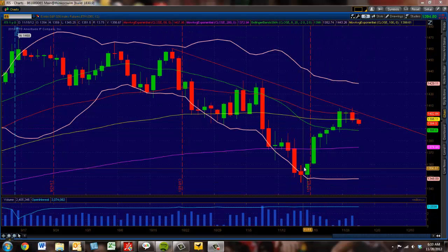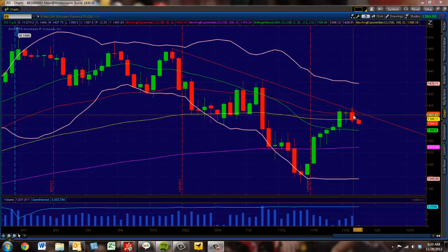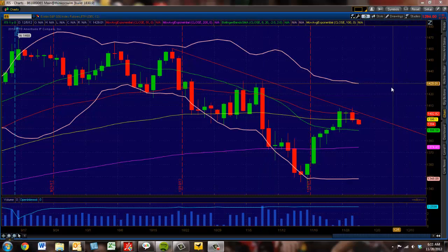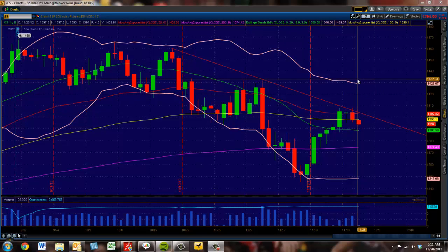So, we punched the lower Bollinger Band, we've gone up, we've tested this resistance trend line, and now we're backing off. So, what do I see from here? Well, unless the bulls do something to change the dynamic very quickly, I see the 200-day exponential moving average here. I see the purple line. It was tested here. It needs to be tested again. If it holds, then maybe the bulls can mount enough momentum to break through this high and go ahead and test the November 7 high up at 1431.75, which would basically be a punch through the upper Bollinger Band.